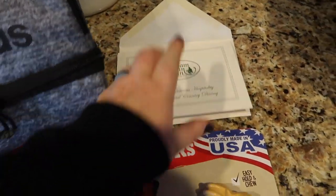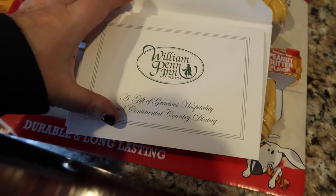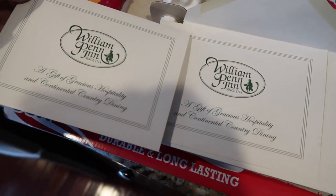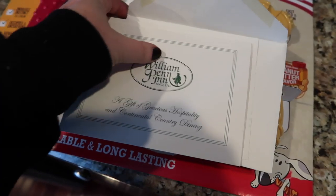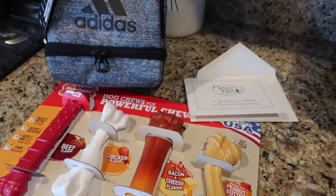And then I did grab for Kyle's parents the William Penn Inn. That's a local restaurant by us. And so it's two $50 gift cards for $80. So anyway, grabbed those for them for Christmas. And yeah, that's everything I got.